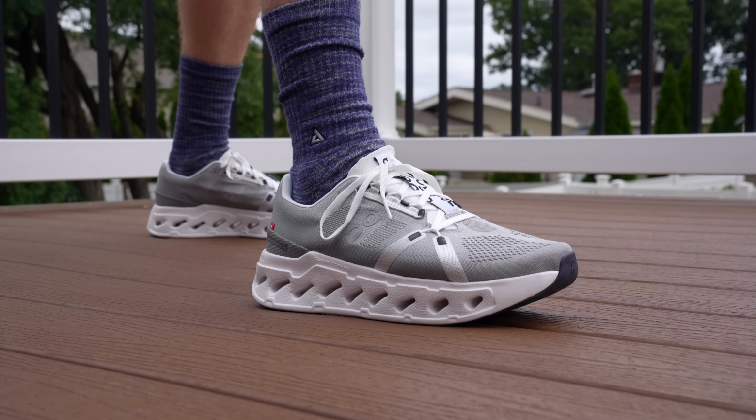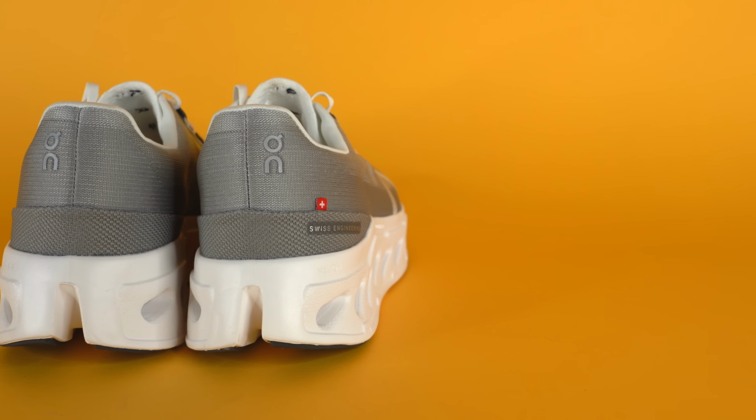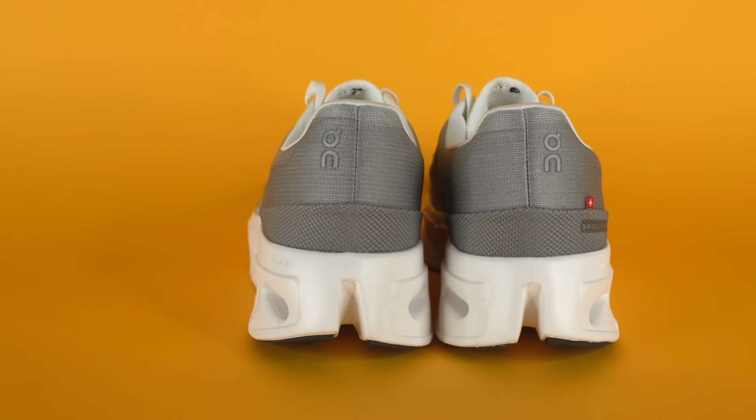However, unlike the next shoe that we're going to talk about, which is also a max cushion sneaker, the speed board is on the bottom of the shoe and not in between the upper and the midsole. So while it doesn't offer the same sort of bounciness or energy return that it would if it was higher up in the midsole of the shoe, it does offer some nice twist resistance and stability, which I appreciate.